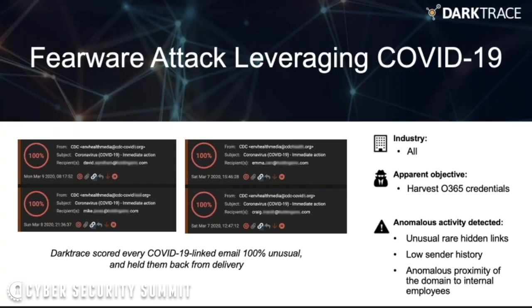And we're seeing these fearware attacks impact all industries. And in this example, we saw impersonation attempts where the apparent sender was the CDC purporting to have emergency information about COVID-19. And these emails all contain links that display text, making it look like the link leads to the CDC, but in reality, the URL is random and polymorphic. And it wasn't on any list of known bads, so it was just skirting through all of the gateway's defenses. The apparent objective was to harvest O365 credentials, and we were able to spot quite a few anomalies that alerted us to the threat, which had bypassed the traditional email security tools.